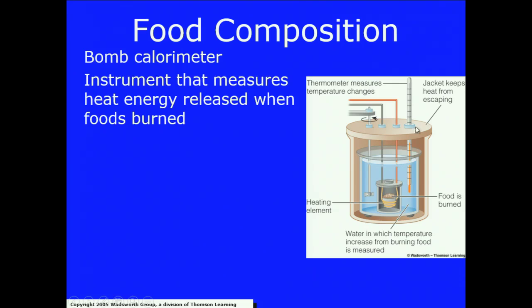And so you have this thermometer over here to measure the amount of heat that's released, and how warm the water is. And so to make sure that works as well as possible, you make sure that heat is contained, and so you have a special jacket that keeps the heat from escaping. And it also measures the change in temperature. And so this is really the instrument that's used to measure how much energy is in a particular food.